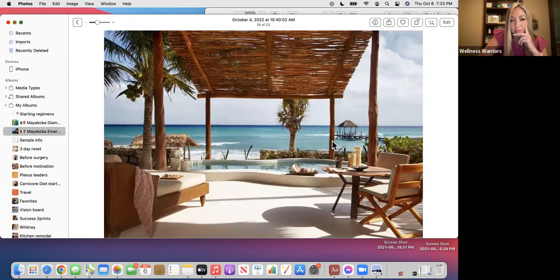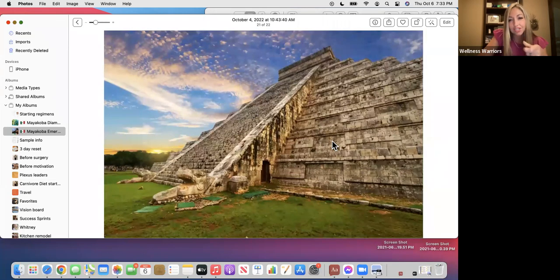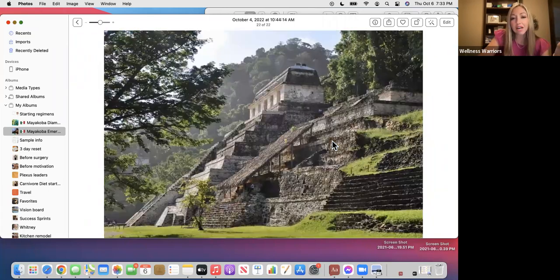Here's one of the pools. I mean, so gorgeous. Here's, I think this one's Chichen Itza. So print some of these out, put them where you're going to see them regularly. And that's really going to help you.